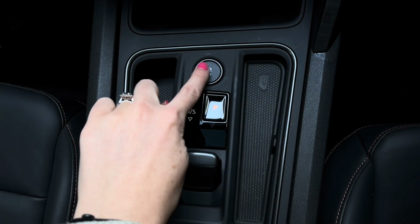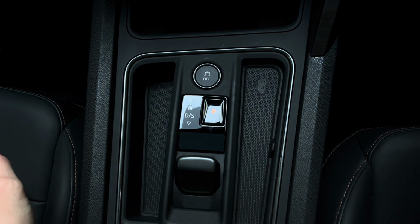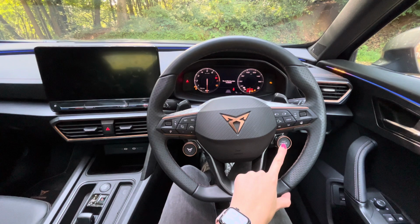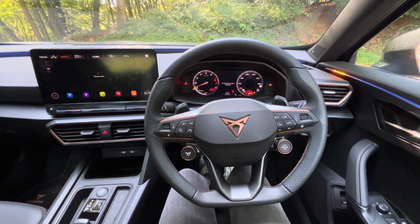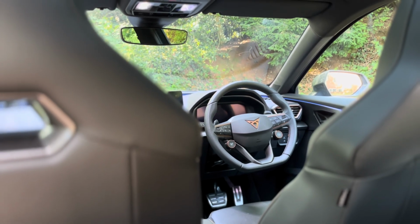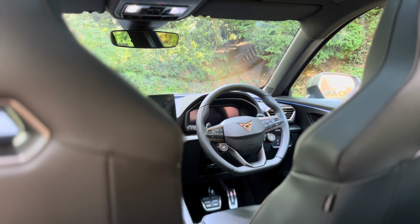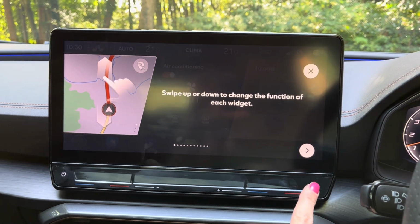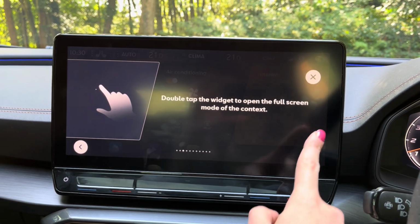There are subtle changes. There's a traction control button, which is amazing because the Golf didn't have that, and that really stressed me out. The Cupra button on the steering wheel, you can change the mode really easily. What they've done differently to Volkswagen is they've kept buttons on the steering wheel, and it's made the overall driving experience so much nicer. I know people complain about the infotainment system, but I genuinely don't think it's that bad. There's a tutorial that you can literally go on and you click and it's fine. It teaches me what to do.